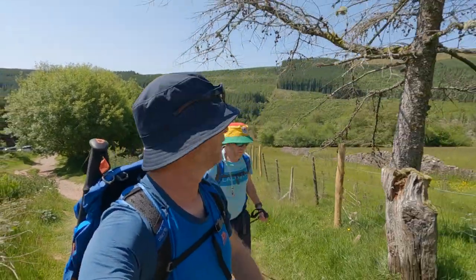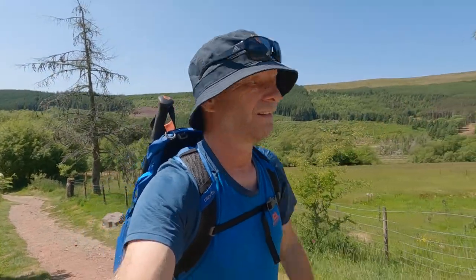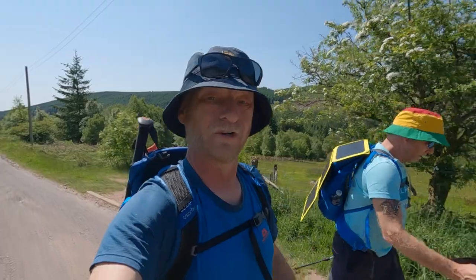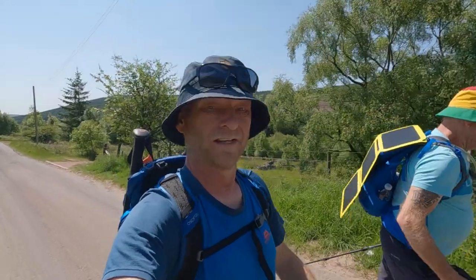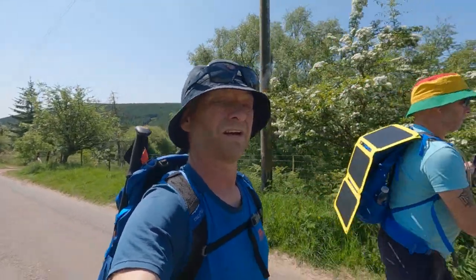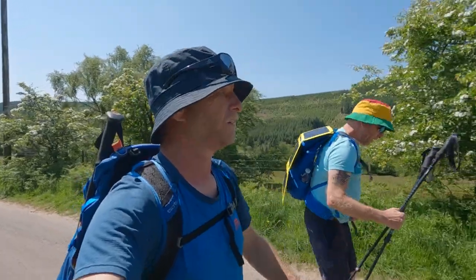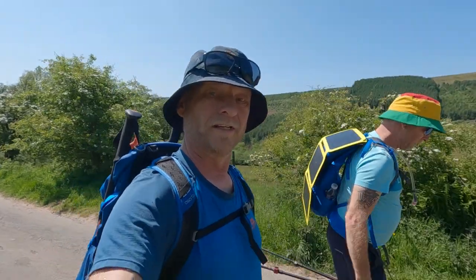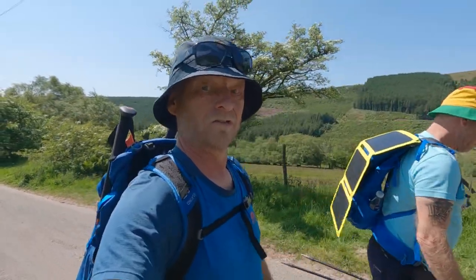Me and Simon back out in Bannau Brycheiniog National Park, Brecon Beacons. No wild camping today, but we're going to do the Brecon Beacons Horseshoe hike. It's approximately 10 miles in total, and apparently it takes 4 to 5 hours depending on what sort of pace we go at. So we're going to take in 4 summits today: Corndy, Penavan, Cribbin and Vannabeeg. So let's go.